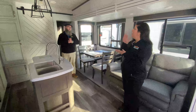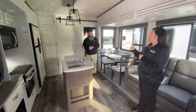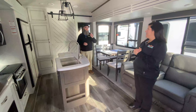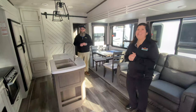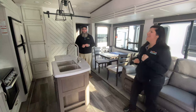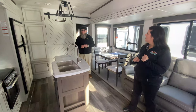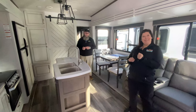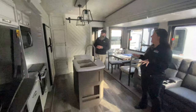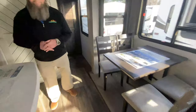Here we are in the Cougar fifth wheel, the 345 UMR, which stands for mudroom. So you might need a mudroom. There he goes again, taking it off on a tangent. What's the U? I don't know what the U is in this one. Mudroom, I get MR. So this one comes in at 10,900 pounds, still pretty light for a fifth wheel in the size that it is.